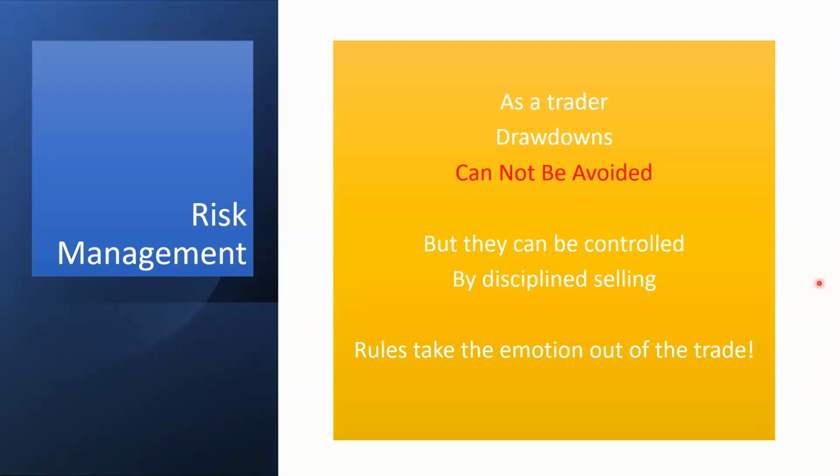Now, the whole idea here, though, when we're talking about risk management as a trader, is drawdowns. Understand that drawdowns cannot be avoided. Risk management is not about avoiding drawdowns. That's going to happen. That's all part of the process, okay? The whole idea here, though, is that controlling those drawdowns by disciplined selling is what's going to make the difference. That is what risk management is all about.